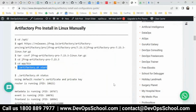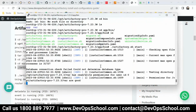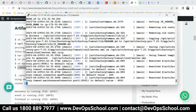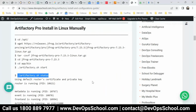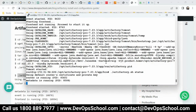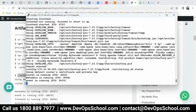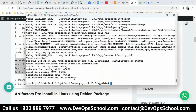Okay, done. So this will start the Artifactory. Wait for it. And finally, you can check the status using this command. So this is done. Now all of this should be up and running. Here you see running. So good to go.